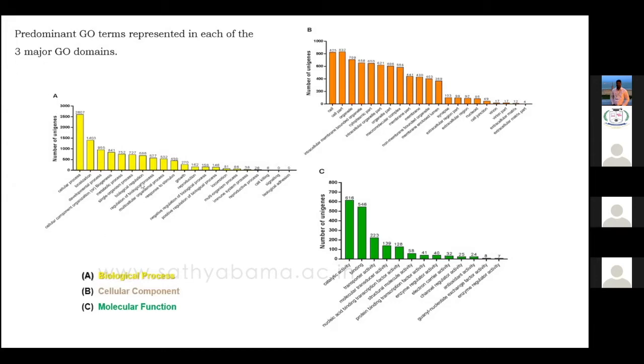The first one is biological process. Here, cellular process is the most predominant. Almost 2,607 unigenes were annotated, and the least one is biological adhesion, in the case of biological process.